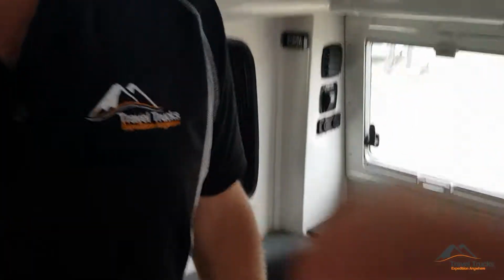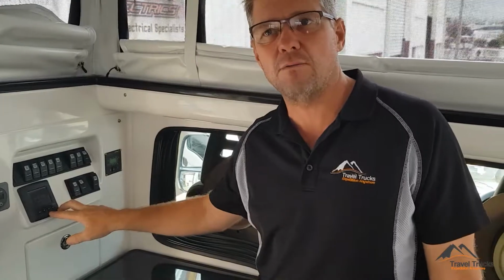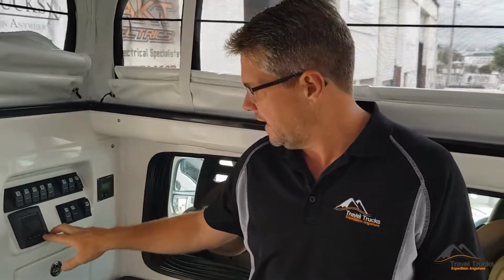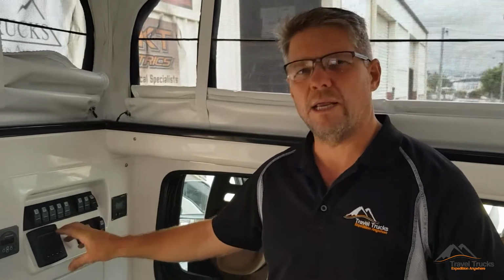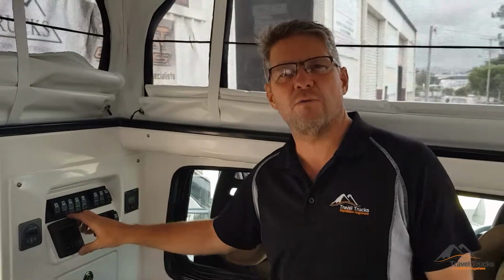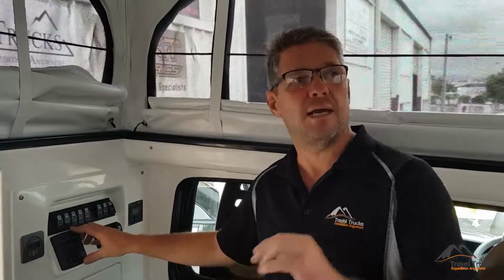So inside the Scrubmaster at the moment, as you saw outside, I just went to the BEP monitor, which gives us our solar input, and we've got 9 amps of charge. This particular vehicle's got a lithium bank in it, so the solar regulator is set up for the lithium algorithm. So for me to have nearly 10 amps of charge today in these conditions is just fantastic.